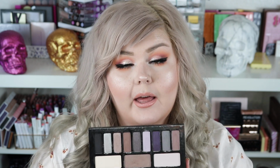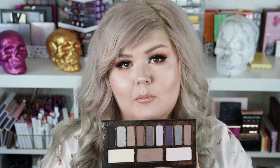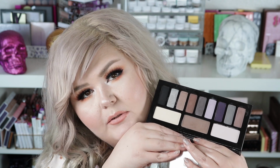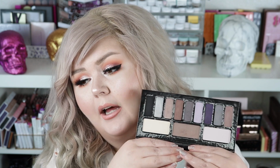And even though I have been trying to wear cool tone shades much more, I don't need all of these, and I don't think this palette is even made anymore, so I can't use it in a video. That's a big reason why this one needs to go, because if it's no longer available, what's the point? If it is available, I'm sorry, I didn't realize, but I don't think that it is.